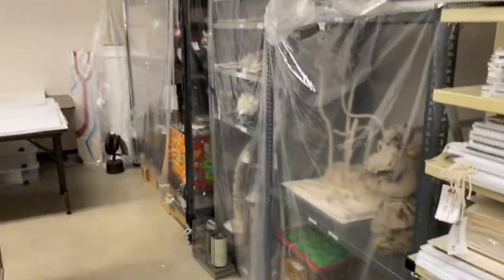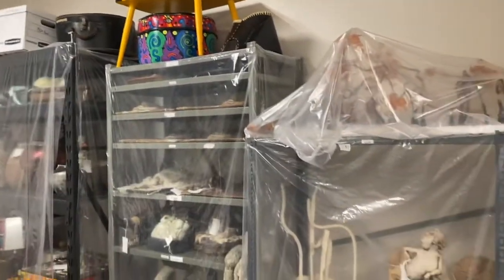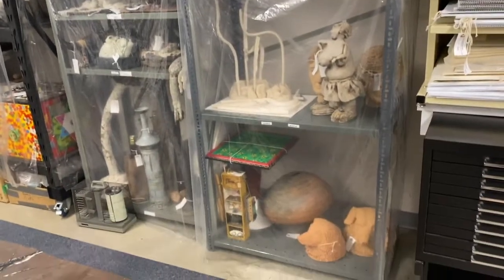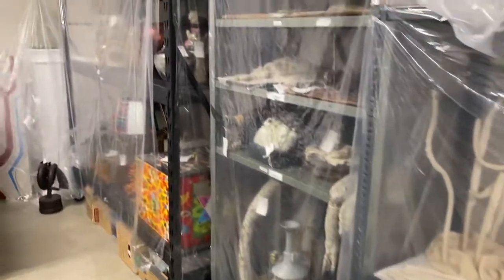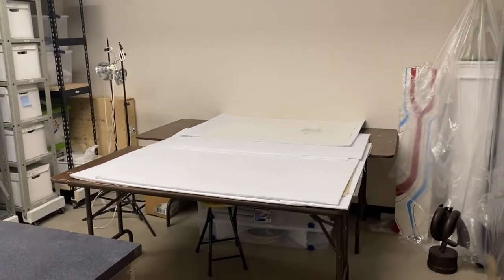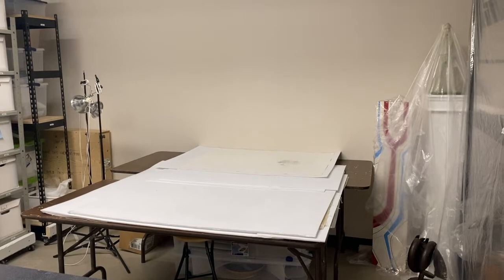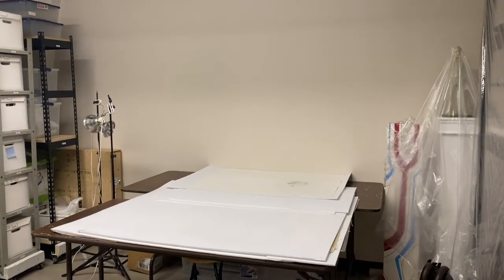And then we go over here. Here we have some sculptural pieces that are hard to put in a box as well, so they are just chilling here. Over here I have, I call this the photo table because I photograph a lot of the artworks that we have in this particular area.